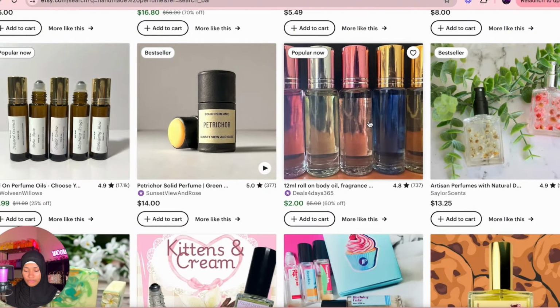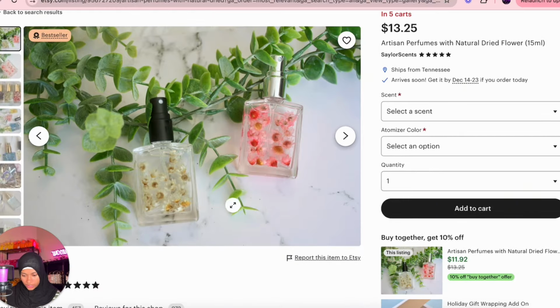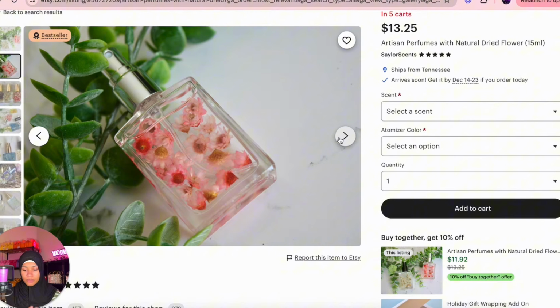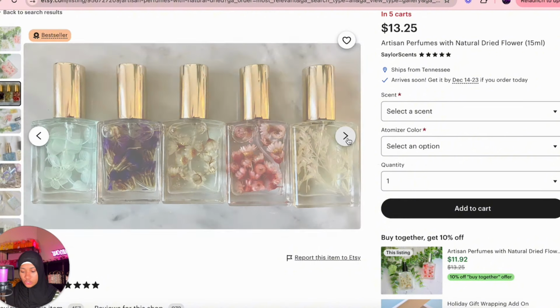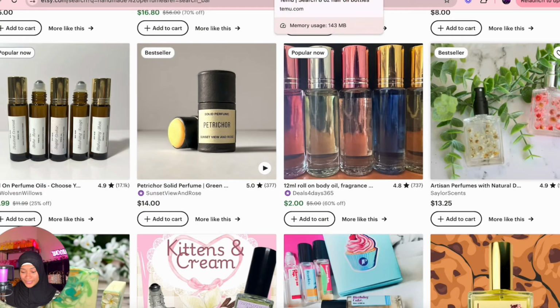This is the perfect platform for, ooh, look at this. This is so cute, y'all. Look at how they made their little thing and they put these rose petals in it. This kind of reminds me of the brand Blossom. If you guys know Blossom, this is so pretty. I really like this. This is probably considered rose petal infused and natural dried flowers. This is awesome. Artisan perfumes, y'all. Imagine if you did a pop-up shop with those. People would love it.